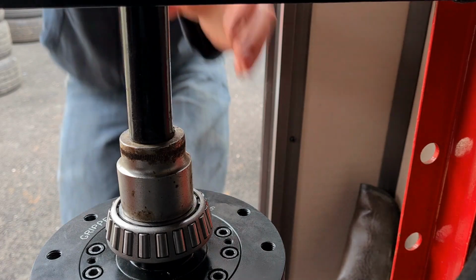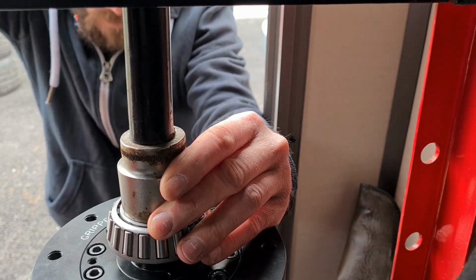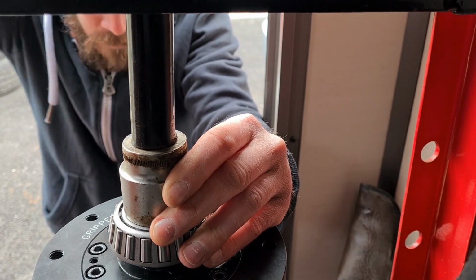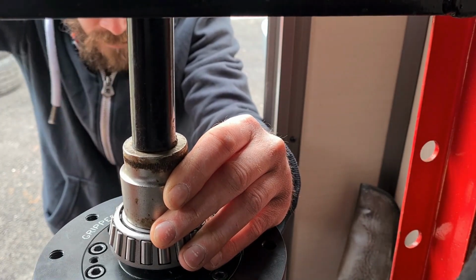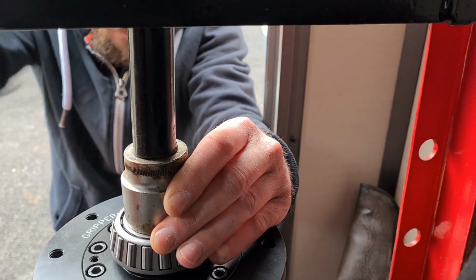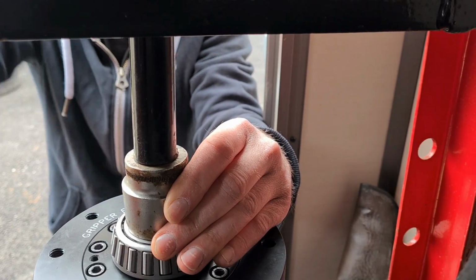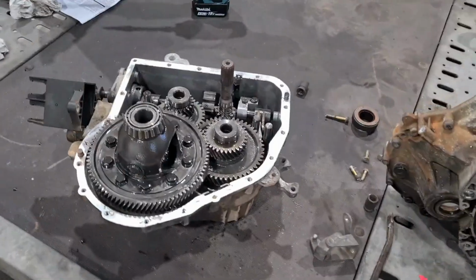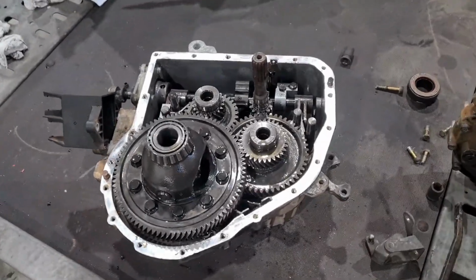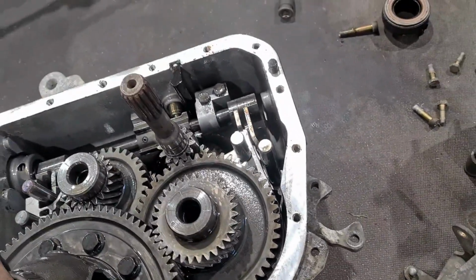We also fitted a gripper diff, which was a proper game changer for this season. Beforehand, we were just lighting up the inside wheel on every corner. Fitting this diff, it was just like driving a different car. You came out of a corner, planted it, and it just pulled you around. There was no wheel spin, there was no nothing. It's an absolute game changer.